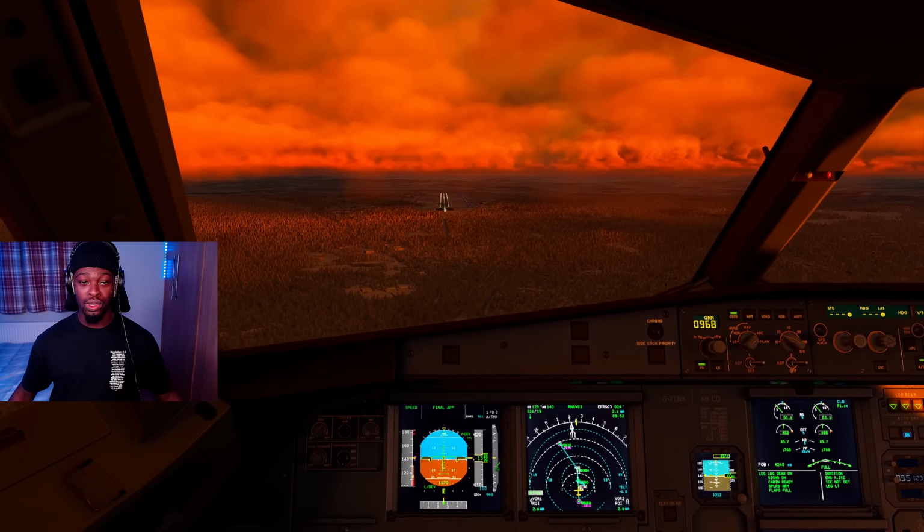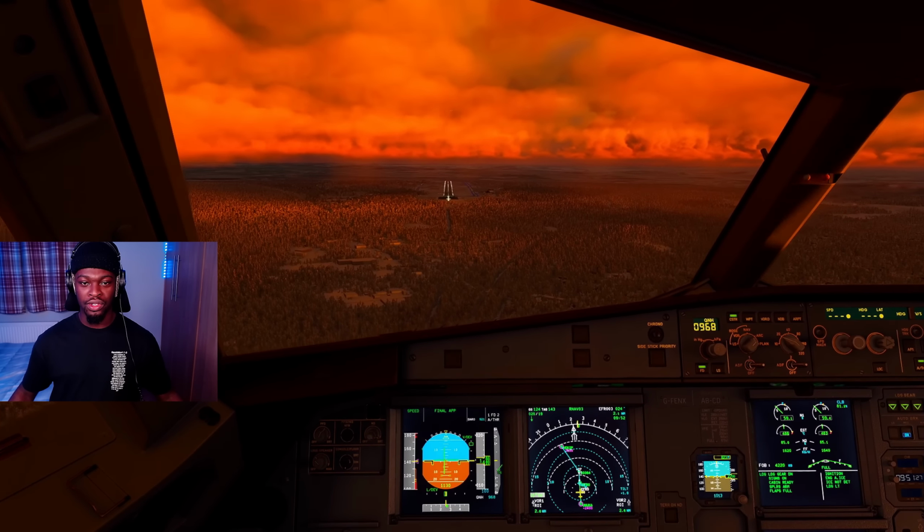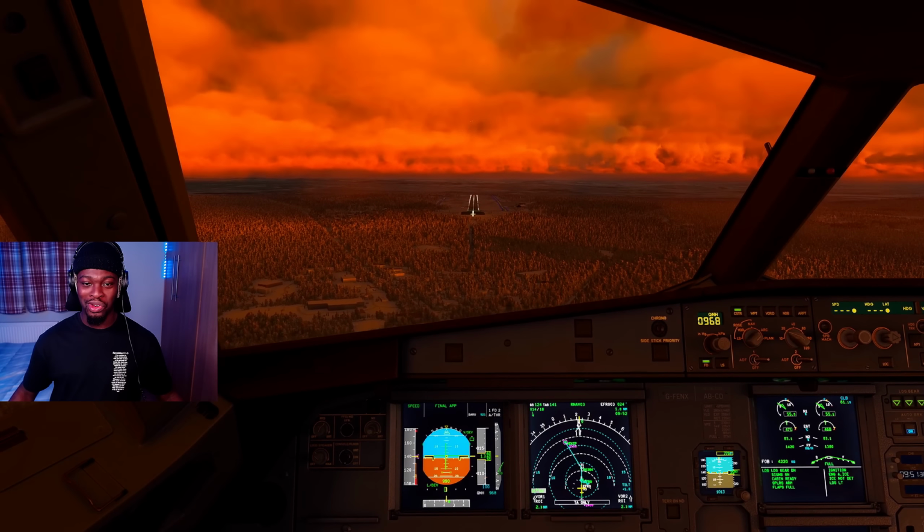There we go, man. This is a beautiful view too as well, man. This is absolutely gorgeous, man. Traffic departing right in front of us there. So you had plenty of time. That's a close call to tell someone to take off just there. 1,000 in, let's not get too low here. Oh man, this is gorgeous, bro. Wow. What an approach.